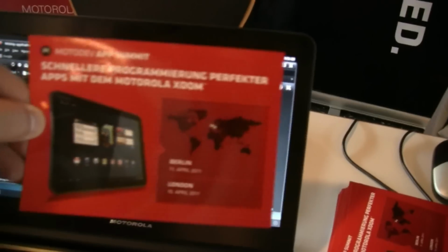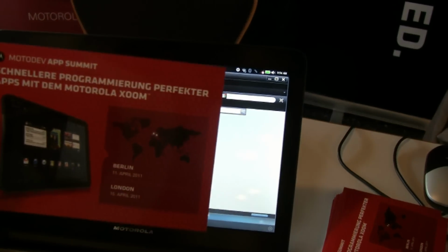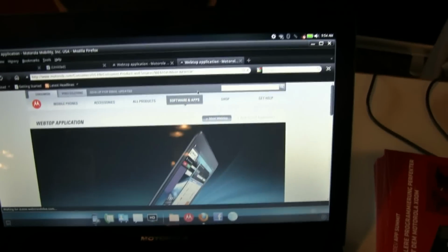Actually, Motorola is doing a couple of events looking for developers. So when you're based in Europe and you want to go to the one in Berlin, it's the 11th of April, or in London, it's on the 16th of April. But you can also head over to, I think it's called MotoDev, on their website. You can see if there are any local events available for you.